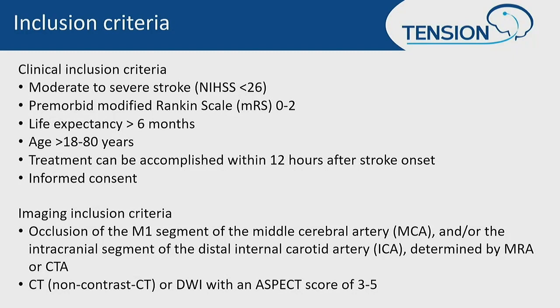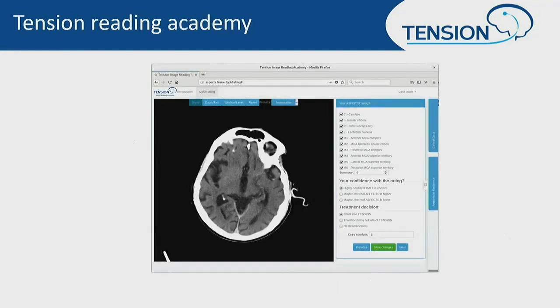And there is an imaging exclusion criterion. I don't think I have it on the slide here. If the CBV or CBF lesion is larger than an ASPECT score of 3 to 5, it's an exclusion criterion, but this is not mandatory. It's only for the centers that are routinely doing CT perfusion.